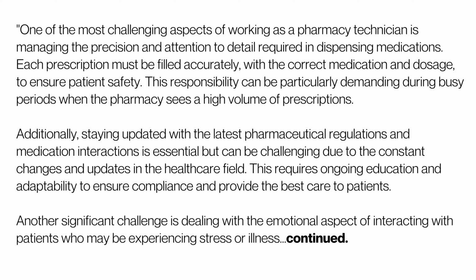Additionally, staying updated with the latest pharmaceutical regulations and medication interactions is essential but can be challenging due to the constant changes and updates in the healthcare field. This requires ongoing education and adaptability to ensure compliance and provide the best care to patients.